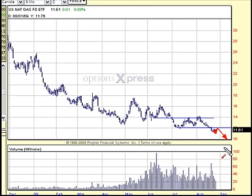So as far as trading this, I wouldn't be buying this yet. The stock hasn't shown me that buyers are stepping in. It's telling me that sellers are still in control of this stock. So for my trading, I wouldn't really pay attention to this unless I wanted to short it.